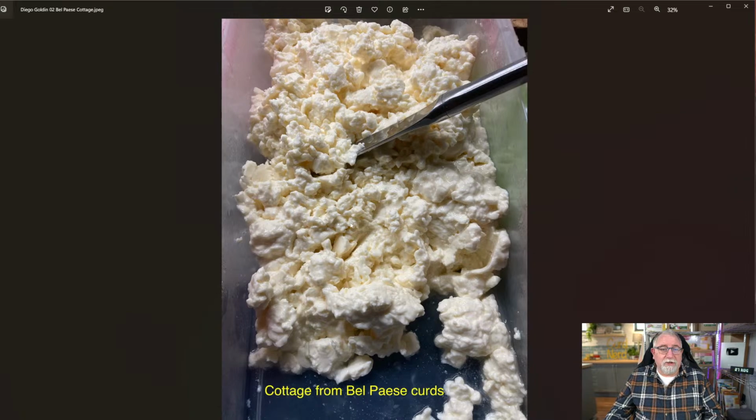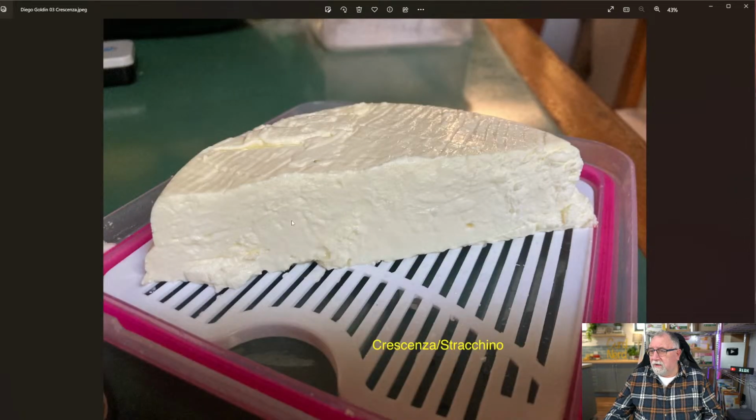So you can take some of the curds before you press them. Of this recipe, you've used, with Bel Paese, it's a thermophilic culture. So the curds may be a little firm, but yeah, they look pretty good. No issues with those at all. There's your Crescenza or Stracchino, which is a fresh cheese eaten straight away, so that's very cool.